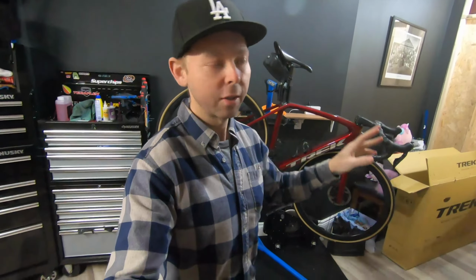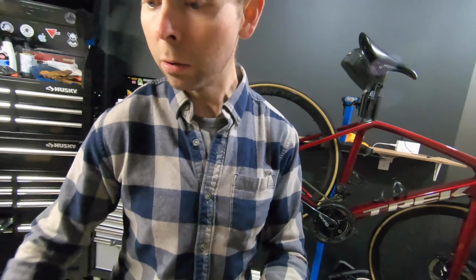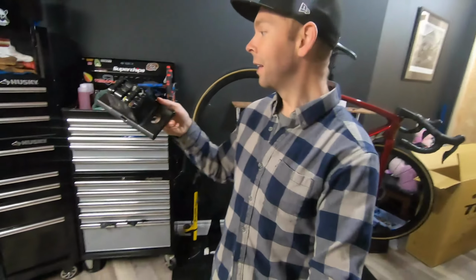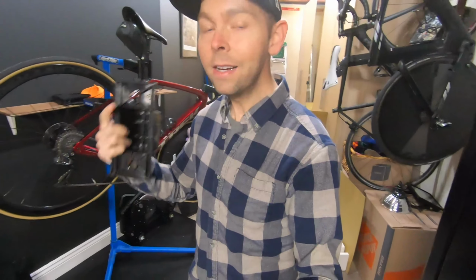I had an Emonda. My last Emonda, the one before that, two Emondas ago, I came back from France. My seat stay was cracked, right here, cracked. And Trek really helped me out, but I was upset and I need to stop that from happening. I got some cool stuff from Trek, like this guy sits in the fork and he told me how to pack it. And my idea on how to do this is I wanna pack the bike the same way Trek ships the bikes. Because they know how to pack them.